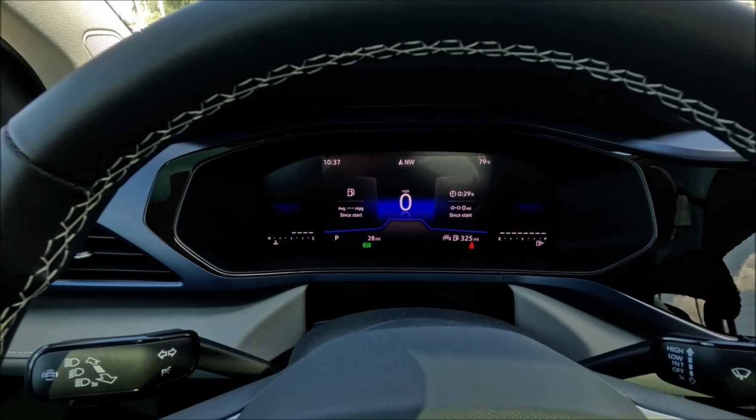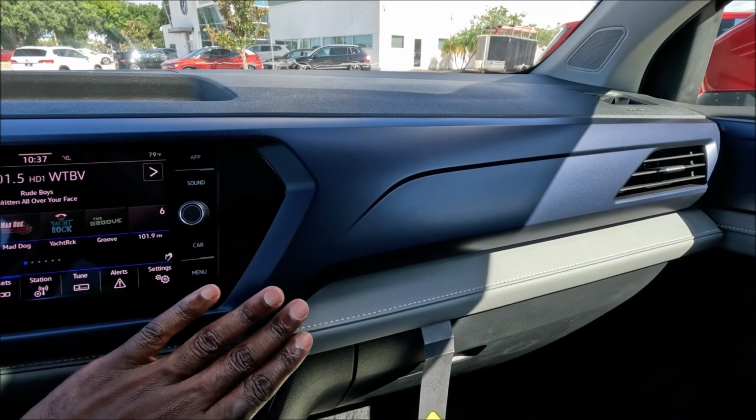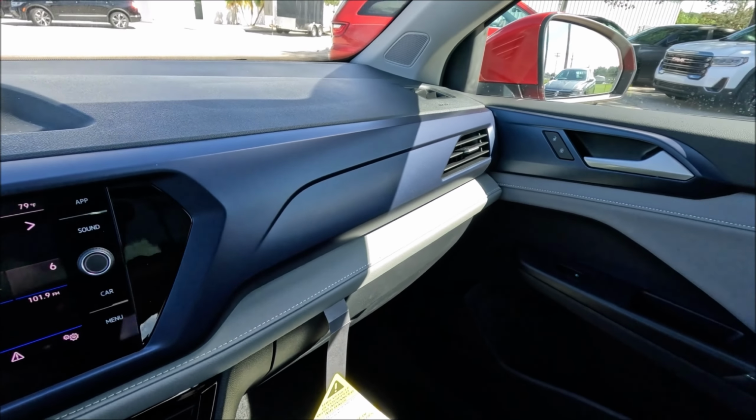So first off, 8-inch instrument cluster and 8-inch infotainment screen. We'll go through those in just a moment, but those are your sizes. We have the nice wrap steering wheel with the white stitching all in the inners, flat bottom here as well. And then we have the same livery all throughout. Metallic blue, nice light gray, and you have that stitching there as well. Looks really good. I mean, come on.